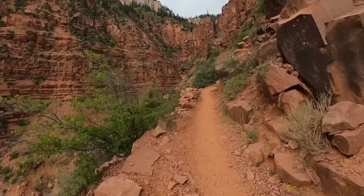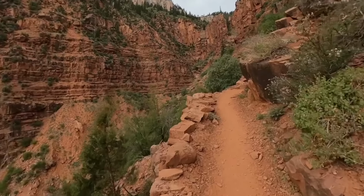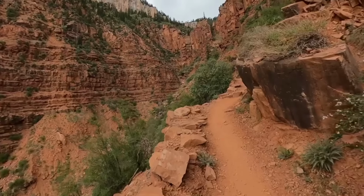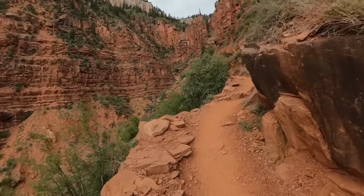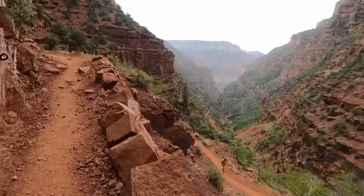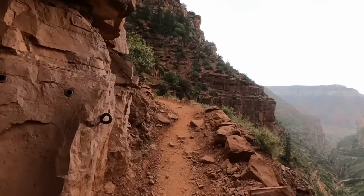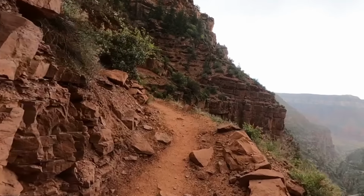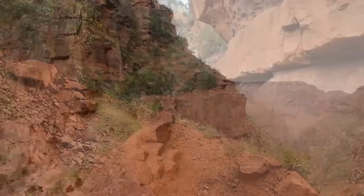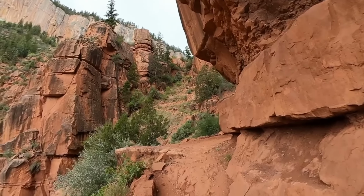Now from here on out, it's steep. It's steep, it's tough. You've got a lot of miles in your legs at this point, so take your time. There's a lot of switchbacks as we go up. And you can see down there some of the switchbacks back down to the bridge as we hike up here. And our next destination is going to be the Supai Tunnel. You can see the switchbacks winding up there.